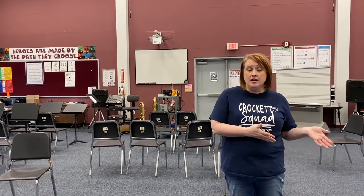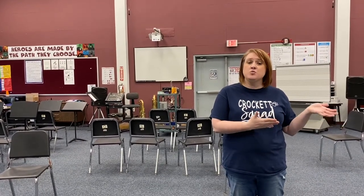So this great big room is where you'll come for music with Miss Myrick. When you're in fifth grade, you spend more time learning the recorder, but you actually learn lots of cool new things. You learn how to read music, music timing, music signatures, and all of that is to prepare you for sixth grade when you get to pick band as one of your electives if you're interested in band.